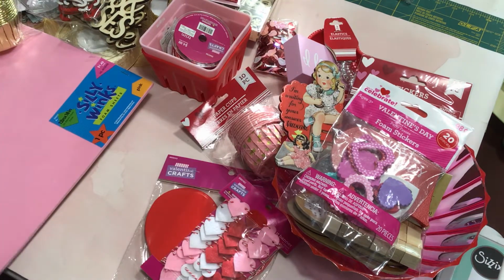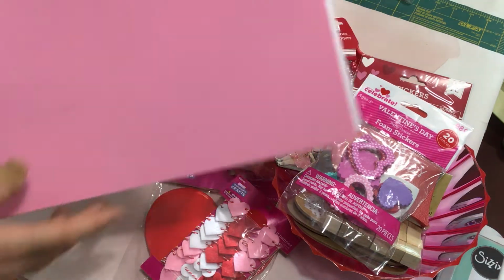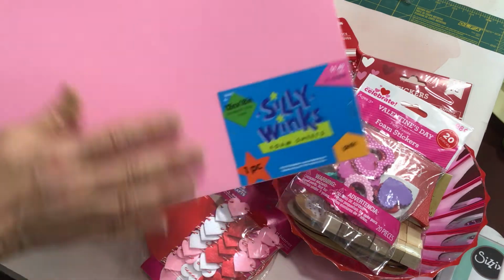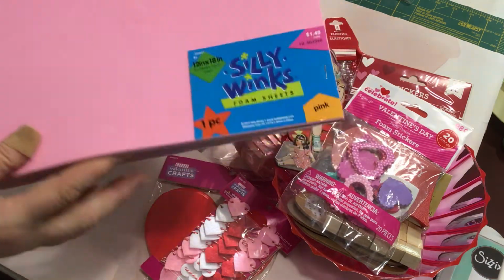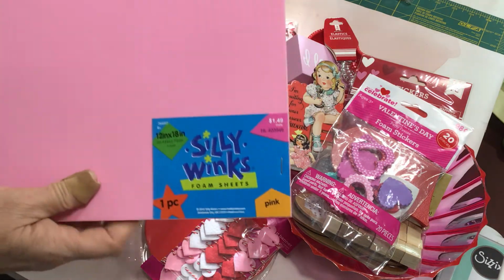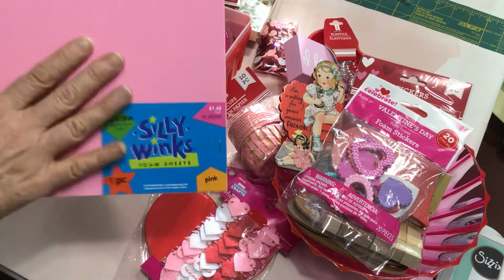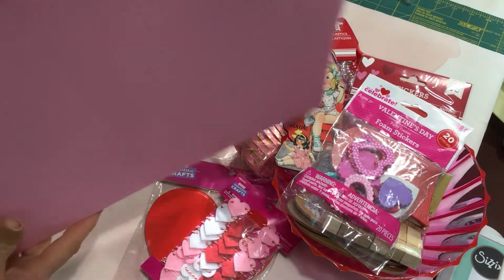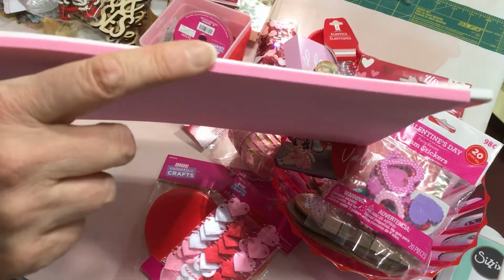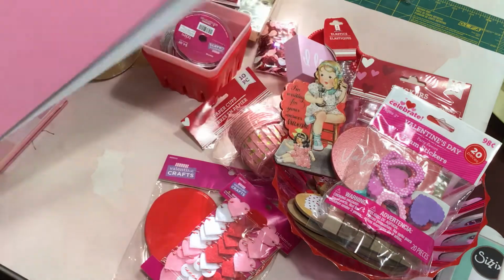That's that. While I was in there, I picked up 2 sheets of the Silly Winks. This is the large sheet of 5mm foam. So I'm going to play with this and see how I can do die cutting these out. I think people have been, for the most part, having success with this on their die cutting machines. So I'm going to give that a try and make some shakers with that. But having that extra thickness will be nice to make shakers that have little beads in them and bits that are a little bit thicker. So we'll see how that goes.